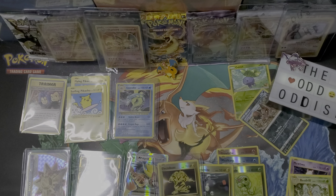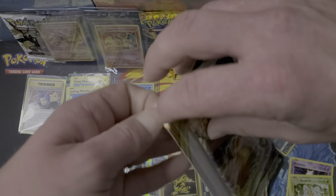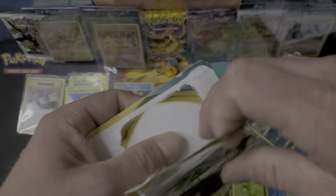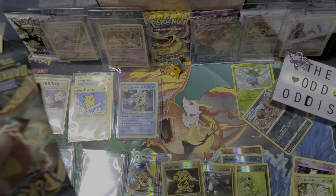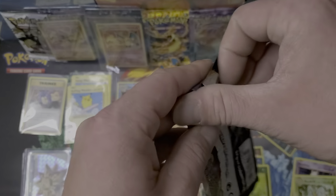All right, guys, and now we have our Darkness Ablaze bonus blisters with Sword and Shield base pack bonus. Woo! That's a tongue twister. Say that one times fast. You know what I mean, bro? You know what I mean, Jelly Bean? All right. Let's start her off with the Sword and Shield base.